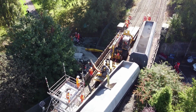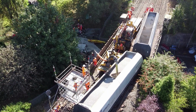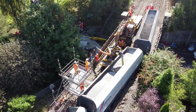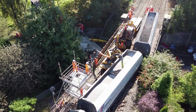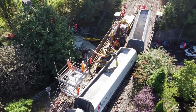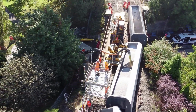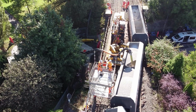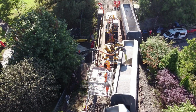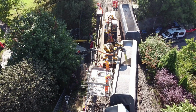What you can see now, they have to rearrange the tower so they can control it and see what they're doing. There's a controls tower now, and basically that robot arm thing in front is a remote control, and you see the man on the platform controlling it. And then it's fed down to the truck down the bottom. Don't think you can see it at the moment.